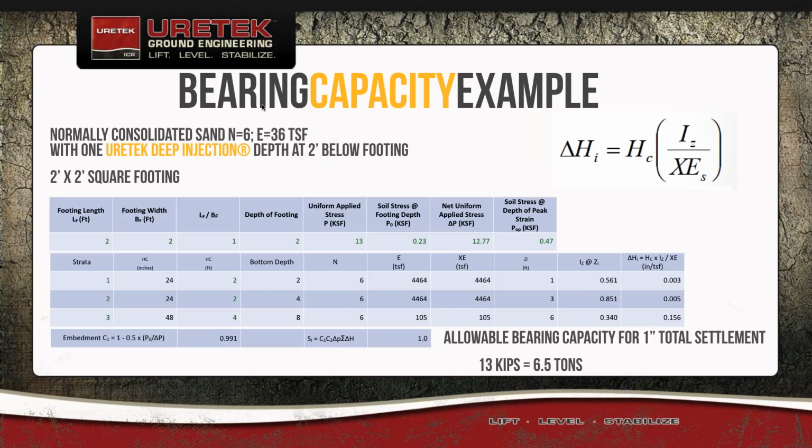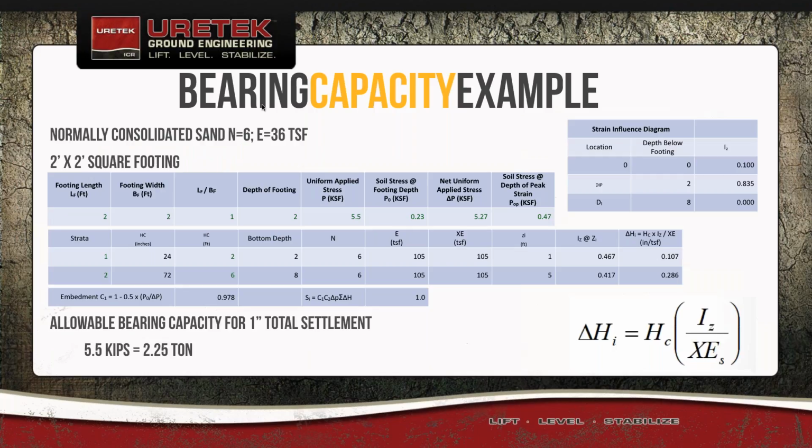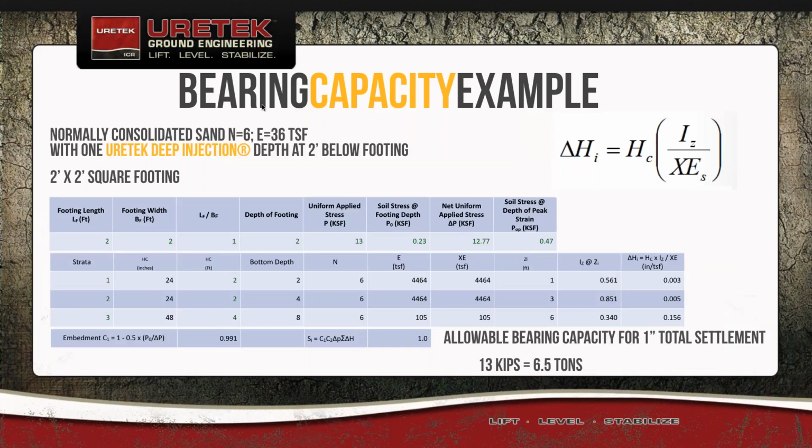We've increased, you see this E, the E has gone from 105 to 4,464 in the top 4 feet because we've applied the URETEK polymer. So that means that we can get 13 kips per square foot, which is 6.5 tons per square foot, for that same 1 inch of settlement. So you were at 2.2, now we're at 6.5 by treating just the top level, 1 injection depth, by increasing that 1 layer.